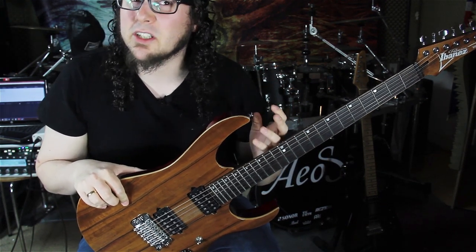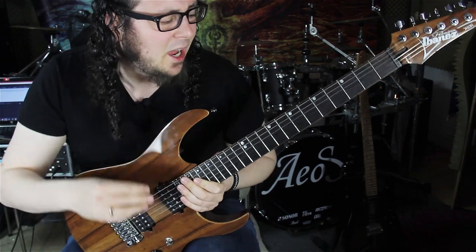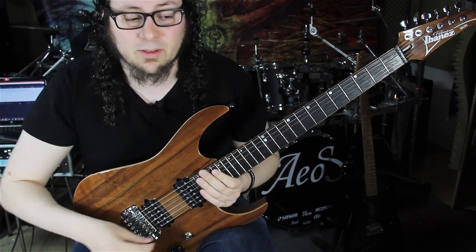Okay, first we're going to take a look at some legato lines and some legato licks and some scale approaches to see how Chris gets this fusion outside kind of style. The lick I have chosen for this is a combination of the intro lick of Bad Omen and a lick from Devil's Island.